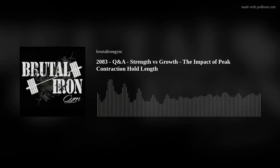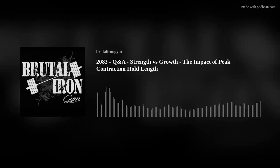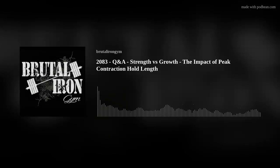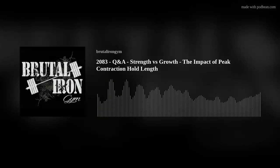But getting to the training components, if you're wanting more strength, consider using longer isometric holds at the peak contraction of your movements. That will produce more strength. If you want more growth, you want to control the peak contraction, but don't spend too much time there. You want to maximize your concentric and eccentric phases. Awesome. Thought it was fun.